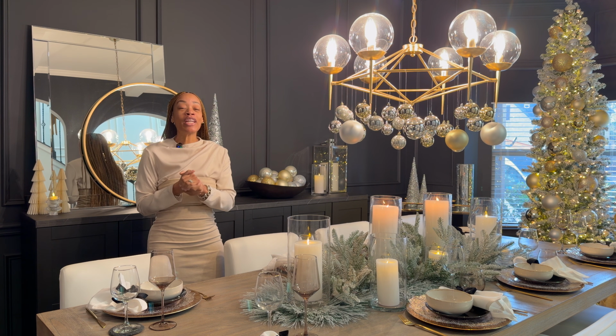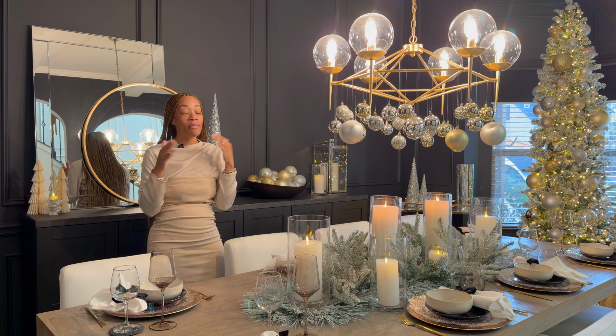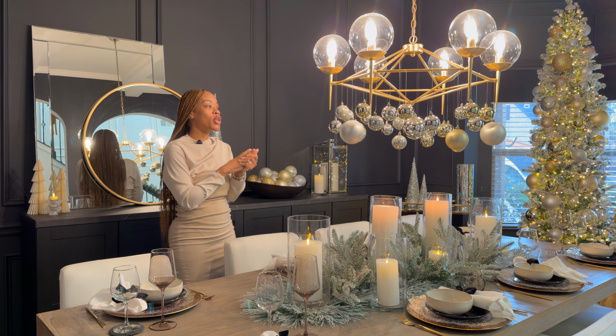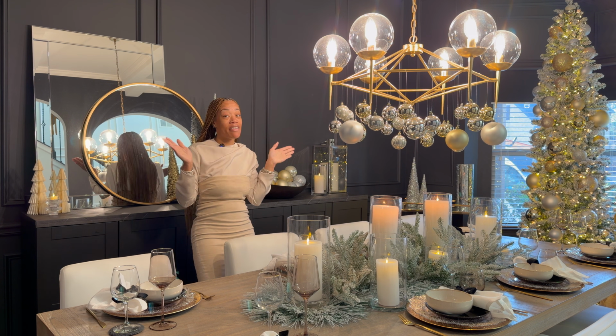So now we're going to go upstairs to my family room, where it's a little bit different because that's a kid's space. So let's go up there before we lose daylight, so you can see everything.